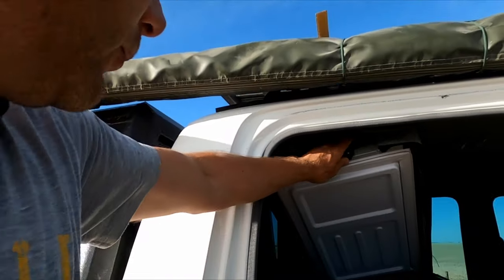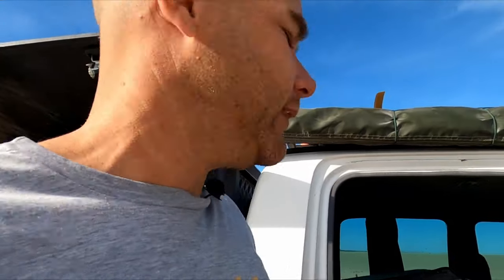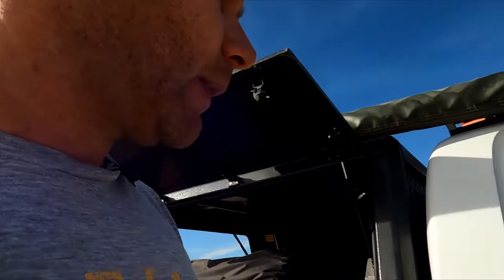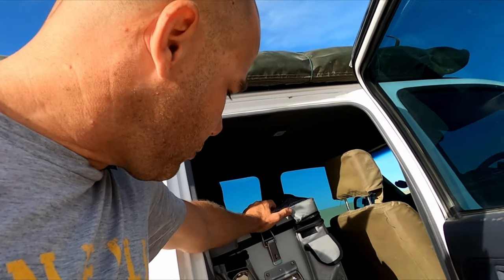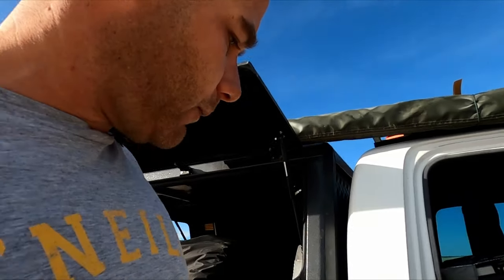And when you open it, you will see that at night, there's a light inside, which is so useful, and it's a pretty bright light, so useful for camping. So yeah, this is why I opted for this one. When I do drive around, I actually strap it in. I need to get a proper securing arrangement for this.